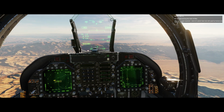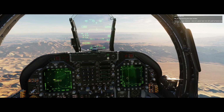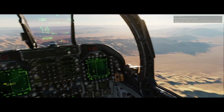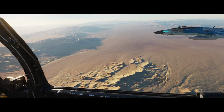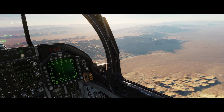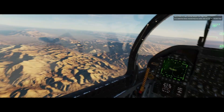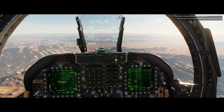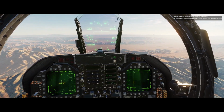Uzi 1-1, Uzi 2-1, we are approaching the town of Hyco. Hyco isn't a town anymore, more of a ghost town, but still used by farmers and ranchers alike. East of Hyco is a gap running between two ridge lines. It's called the Parak Summit Pass, but pilots refer to it as the Student Gap.